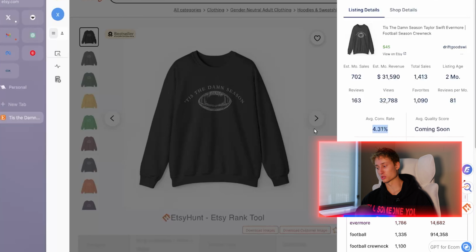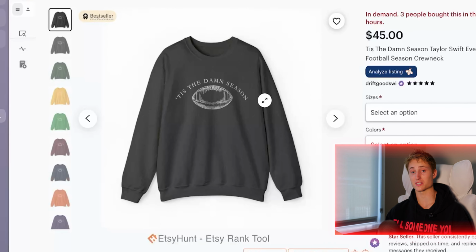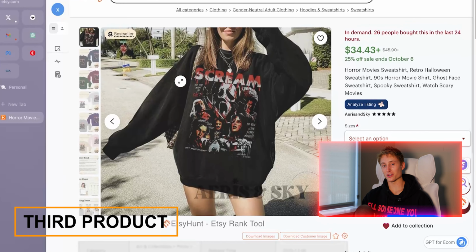So this product is super hot right now, and I would definitely look into selling all things Taylor Swift related, but not using her name on any of the products, because that can get you taken down, but just Taylor Swift related, and it will do very well. And like I said, this is print on demand, so you can launch it today if you want. Okay, on to product number 3.